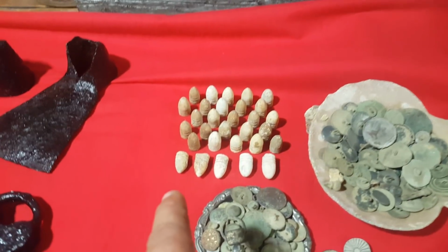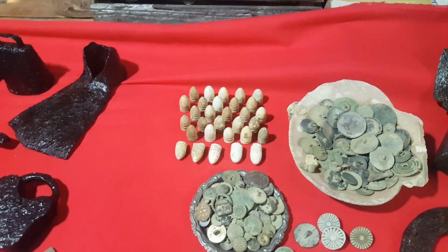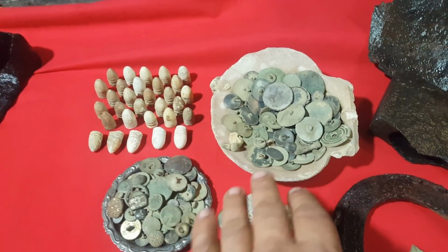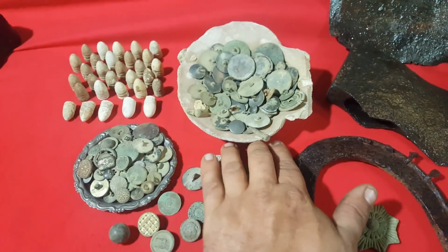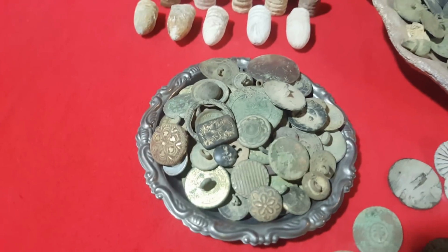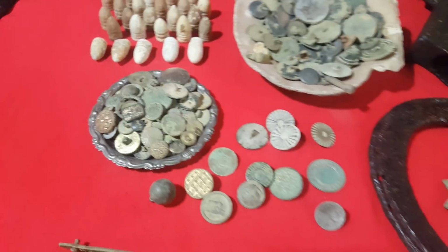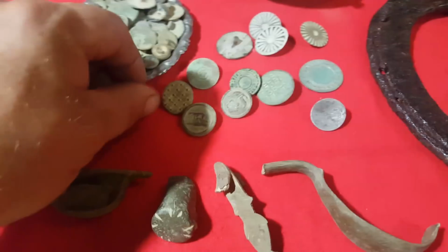And let's see, these are just the drop bullets that I found this year. I've got more. I've got a bunch of fired ones too. These aren't all the flat buttons. I've got a coffee can full of flat buttons, but these are just some of them. I take these little shells and fill them up, and that's how I display it. And then I got this little silver tray, and these are all my flat buttons, gold gilded buttons. They all got a little fancy on them. And then I got some fancier buttons and a lot of colonial stuff in here.